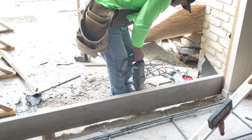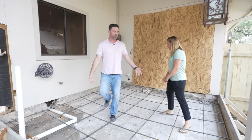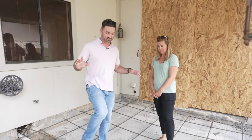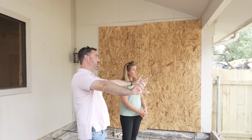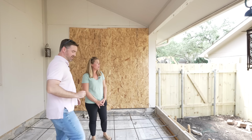Come check out what we're gonna do on the kitchen expansion. As you can see, we've laid some rebar to pour concrete so that we can match the foundation inside. Here's how this kitchen's gonna be laid out. On this wall, we're gonna actually have a window for our backsplash. It's gonna be so cool. Pretty pumped about this one.